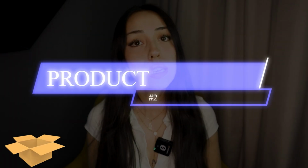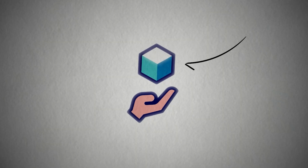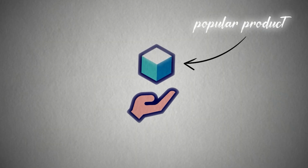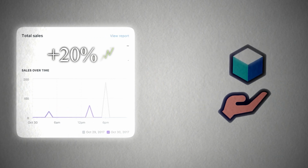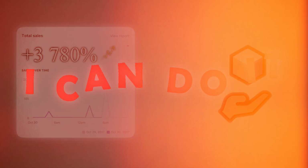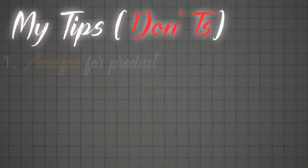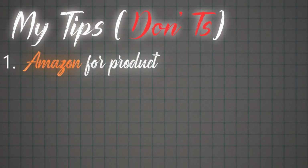So the first thing is to have an actual good product. Many people will try to sell the most popular products because they think if that person can make a lot of money with it, then I can do it as well. But that's not always the truth. Market timing, pixel data, social proof, these are things that you have to take into consideration. So you need to find products that are actually worth it for you, not products that are making someone else money.